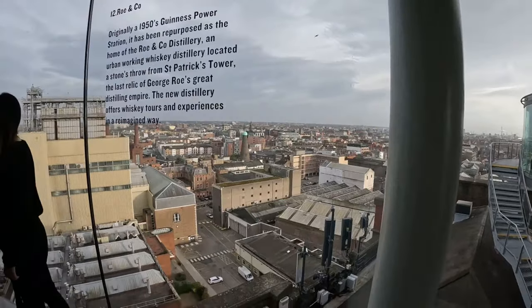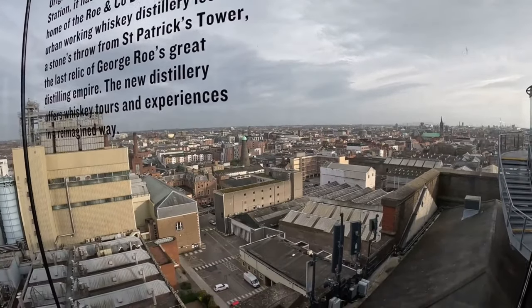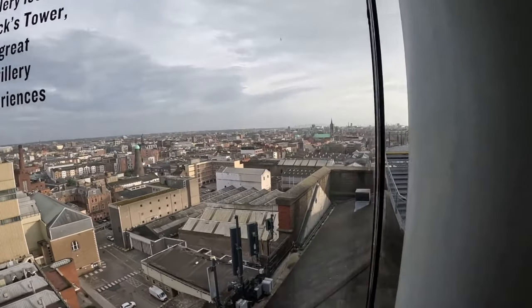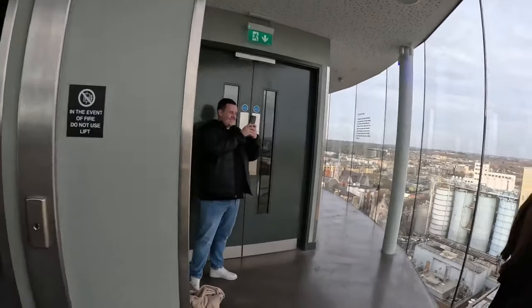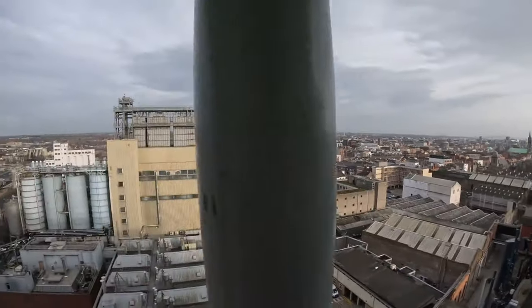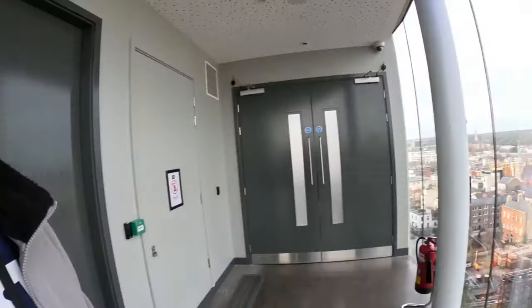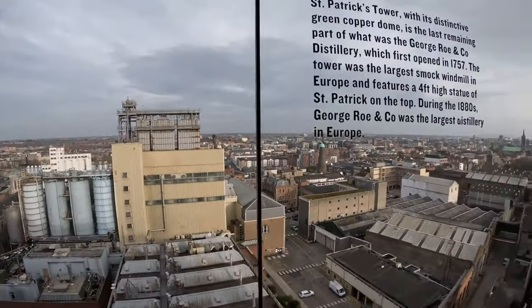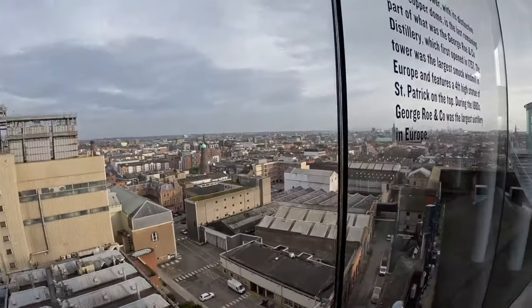Take care. Hey, check this for a view, guys. Wow, this is amazing. Look at this. Sorry, guys, I don't mean to photobomb you. What a view, eh? Beautiful view, isn't it? Hey, look at this, guys. What a view. This is amazing. The whole view of Dublin here. Wow, it is a skyscraper as well.